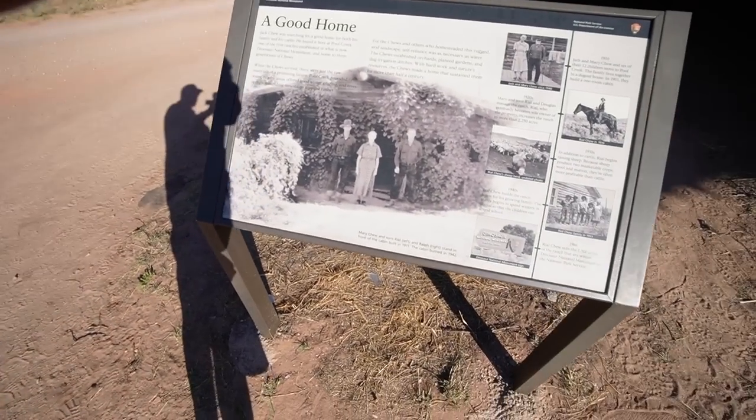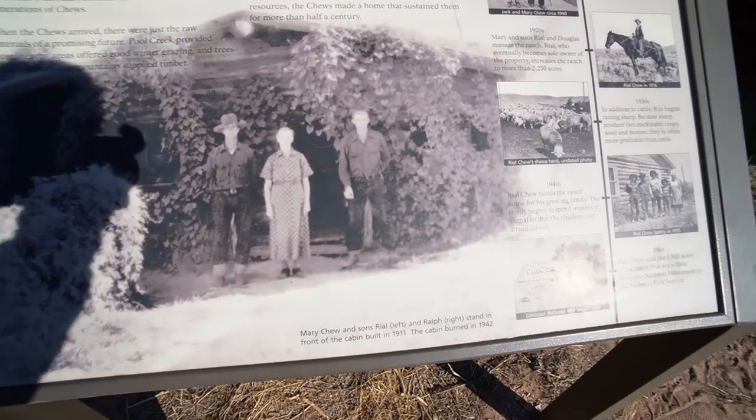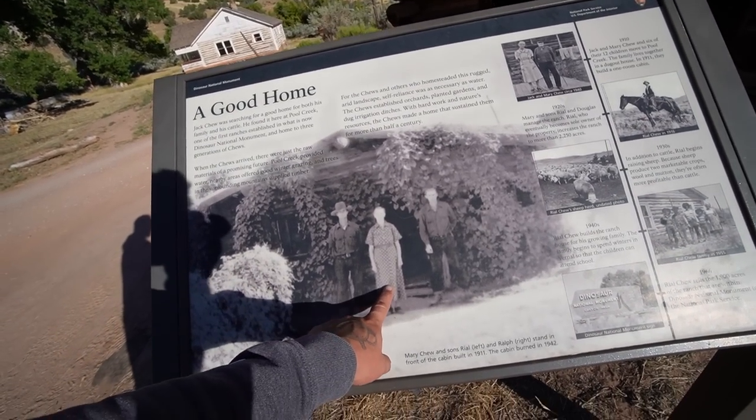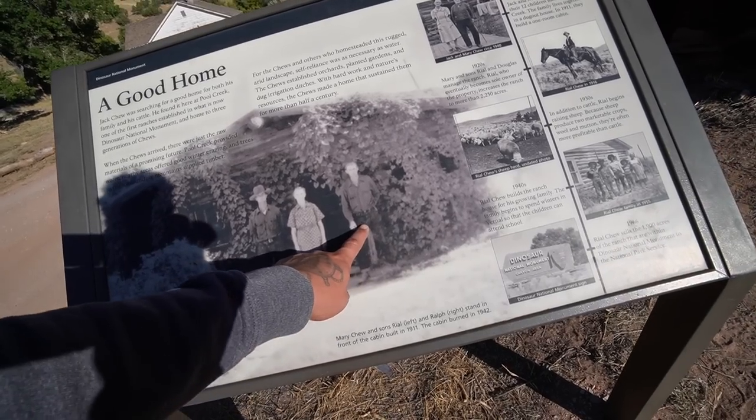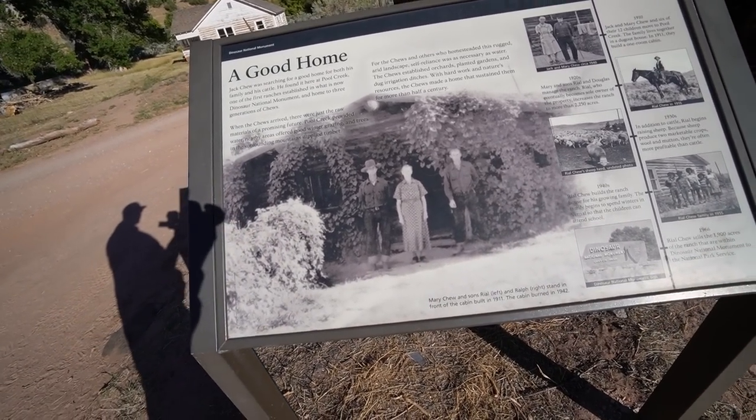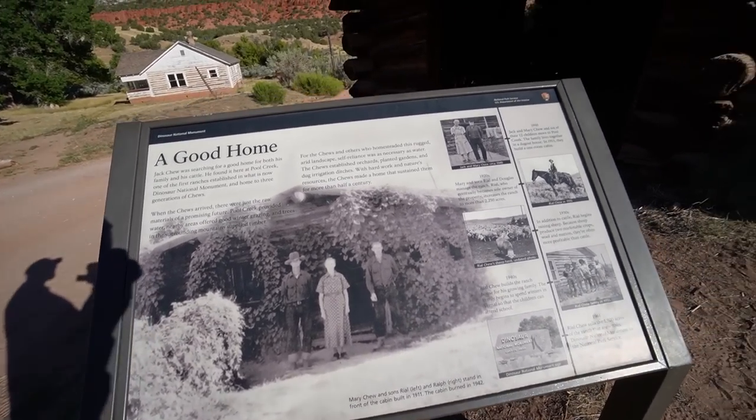For the Chews and the others who homesteaded this rugged, arid landscape, self-reliance was as necessary as water. The Chews established orchards, planted gardens, and dug irrigation ditches. With hard work and nature's resources, the Chews made a home that sustained them for more than half a century. And there's a photo here. You guys can see that, and that is Mary Chew and her sons Rail and Ralph standing in front of the cabin built in 1911. The cabin burned in 1942.